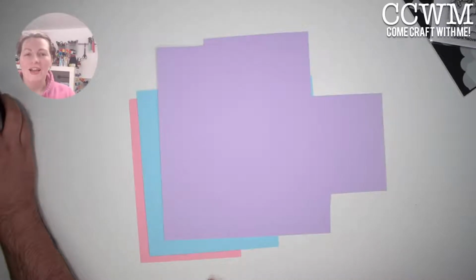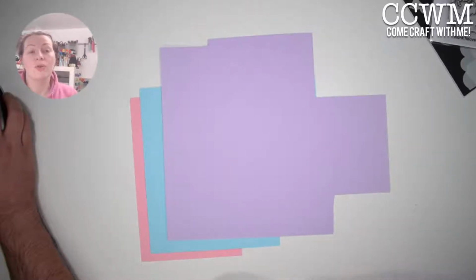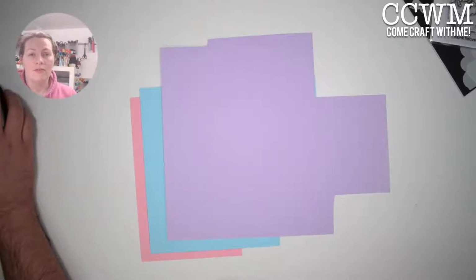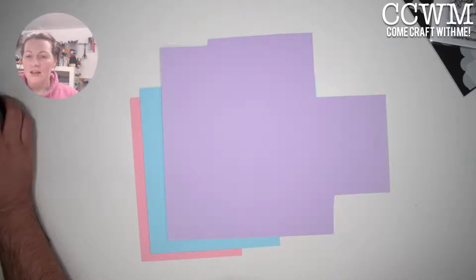Jasmine's here as well. And speaking of Jasmine, I also wanted to show you a technique tonight, something that I know Jasmine was inquiring about over on the Crafty Purple Frog Facebook group, which is mirror stamping. And so I'm going to attempt to have a go at that and show you guys how to do that as well.